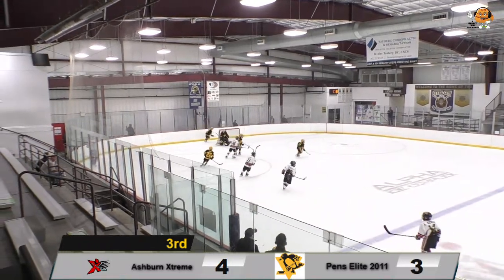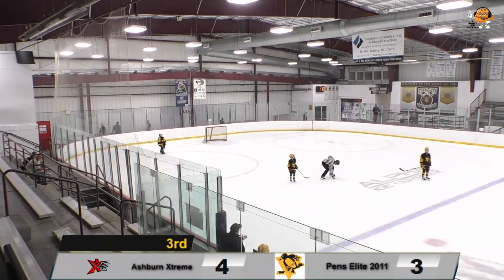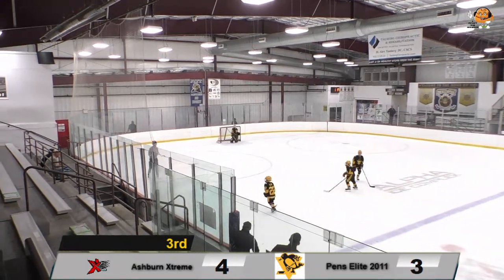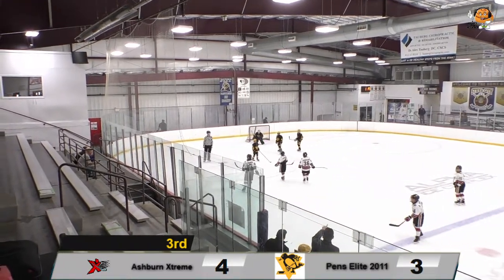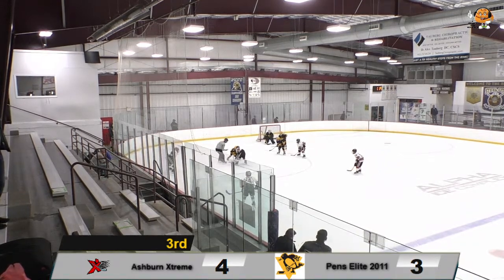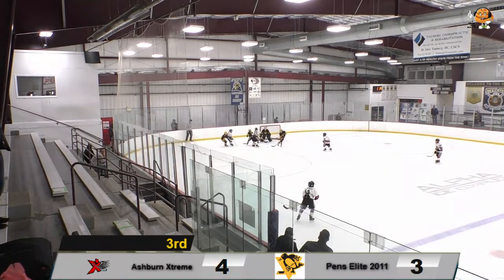Pens need to touch this up and get to it. It'll be, I believe, Foster on a trip. Bit of a tough call. I think he might have had the puck on his stick. I'm going to look for the replay here on my end. I'm pretty sure he had the puck on his stick. It's tough to... Nonetheless, it's a trip. And the Pens are on a 5-on-3 PK.